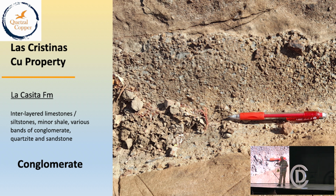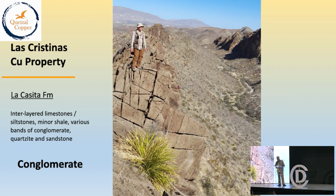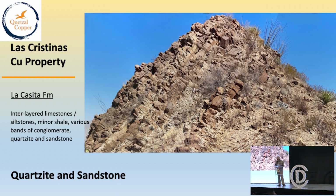This is the clastic phase. Ranges from fine sandstones to conglomerates. Some of them have been metamorphosed to quartzites. The quartzites tend to hold up the ridges. Not always, but most of the ridges in the area are quartzitic sandstone. Along trend, they may trend from sandstone into conglomerates, back into sandstones. So it's a fairly active environment there. Most of the clasts in the conglomerates are fairly angular, so it's a very proximal environment to their deposition.